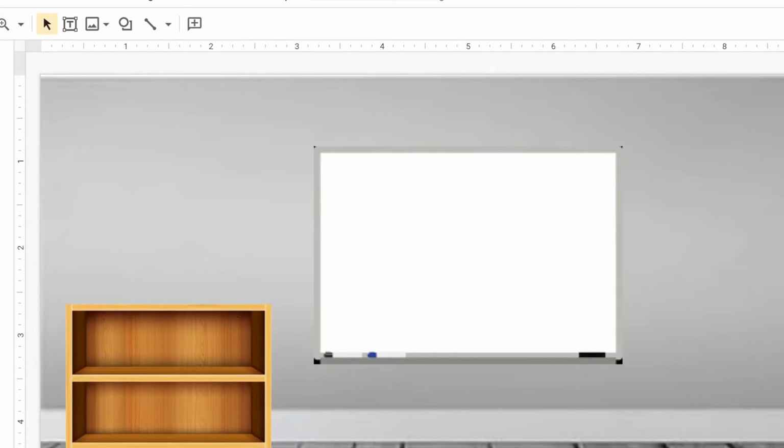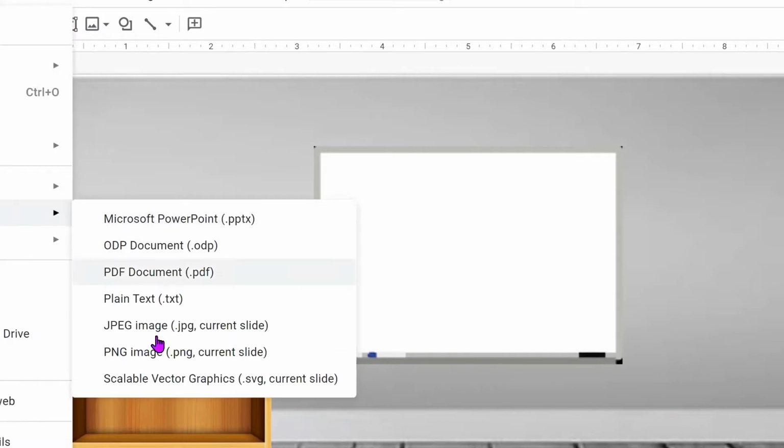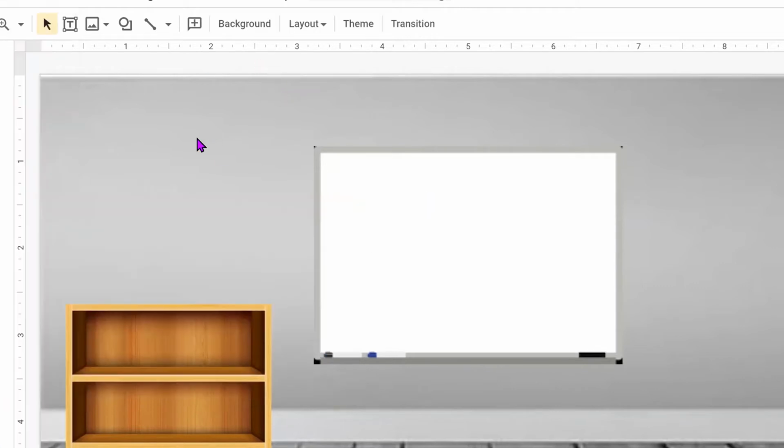So there are two different ways to do it. One way is to go up and do File, go down to Download, and download it as a JPEG. This will save it as an image that you can then insert into a blank slide, and it will all be one item.